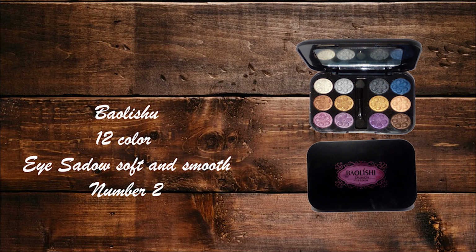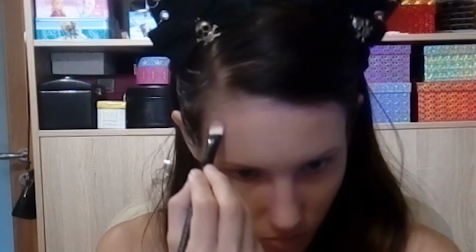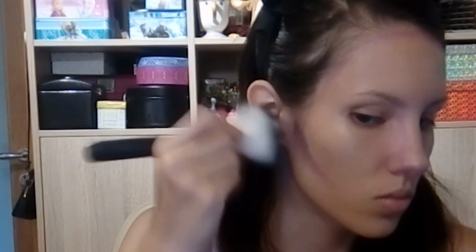Next I'm using a Bowlishi palette and I'm gonna use this purple color, and I'm just gonna do some contouring, mostly where I usually put my bronzer, to contour my face. I heard a lot of times, why do I do this contouring when I have a nice skinny face and good lines. I just love to do it, and I think it looks epic.